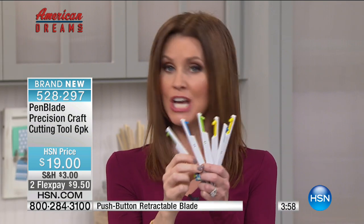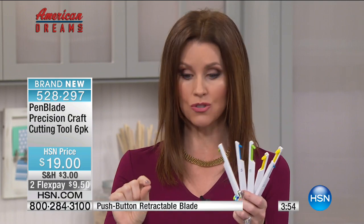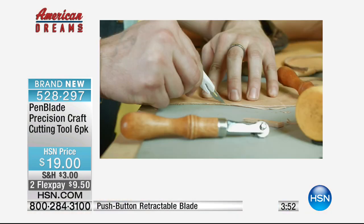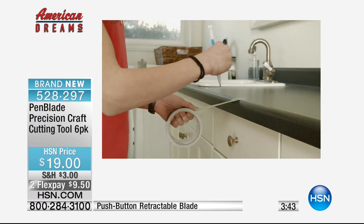You are getting six to use all over the house. The one that cuts through balsa wood, through thick foam, through canvas. You're also getting them to use on opening your cardboard, to cut tape, to cut leather. Look at that, on leather. It's amazing how many uses you will find for something like this.